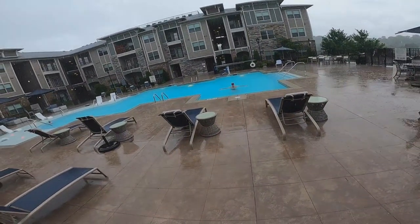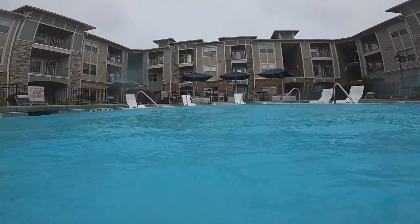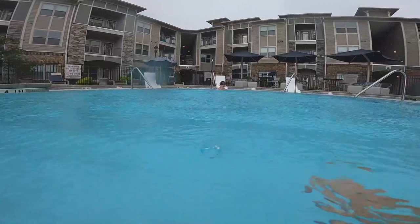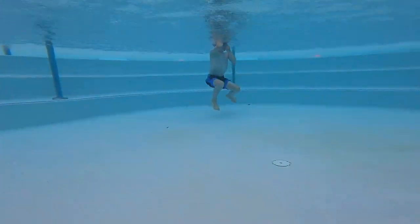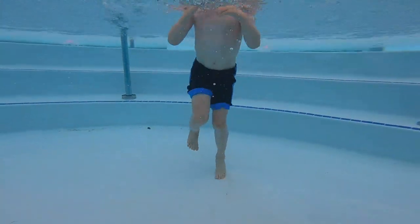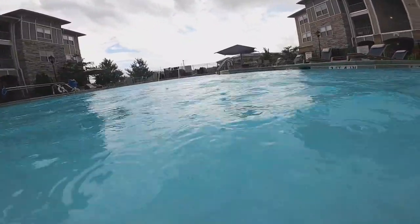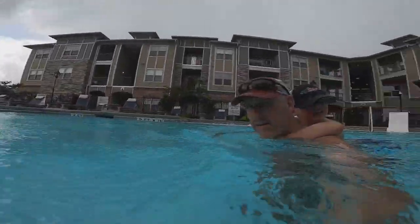Sometimes the best time to go swimming is in the rain! Woo! Yep, sometimes the best time to go swimming when you're on vacation is in the rain. You don't have to worry about getting sunburned. It's raining! Yeah, hang on to me. I'll pull you fast.